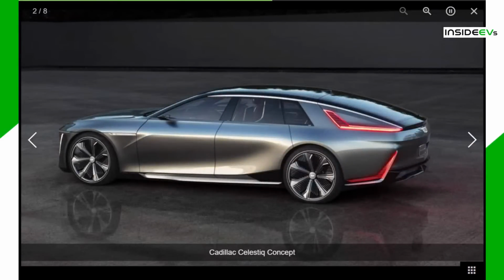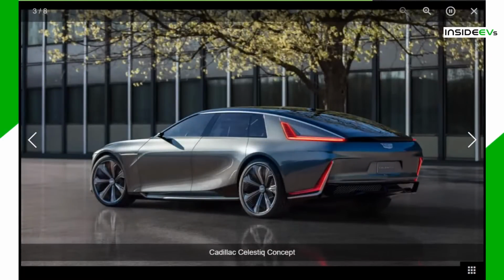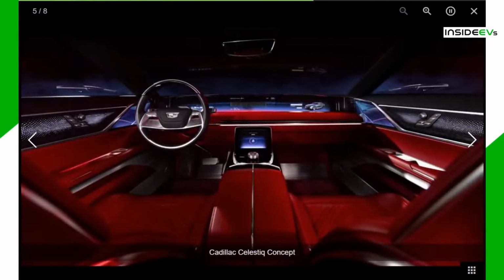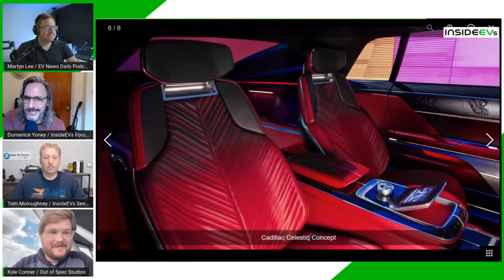Cadillac says some of these technologies will include preview features that will come in other vehicles. So when that Escalade-size SUV launches, you can pretty much bet it's going to have a big screen like that in there too. So Kyle, what are your thoughts on the Celestiq here? Do you think it can fulfill its halo car mission and bring identity and improve desirability to the brand?